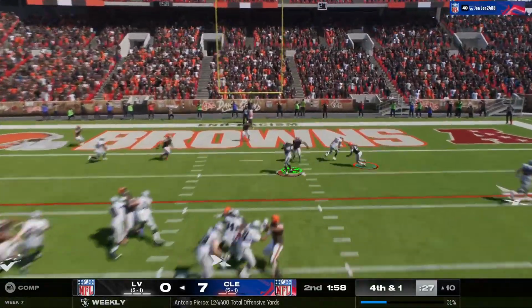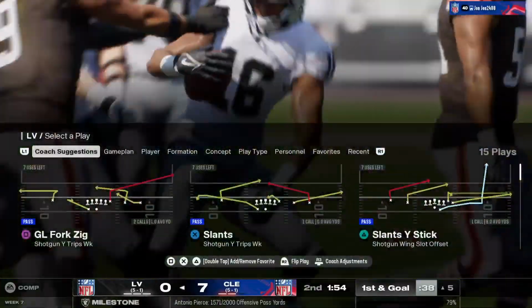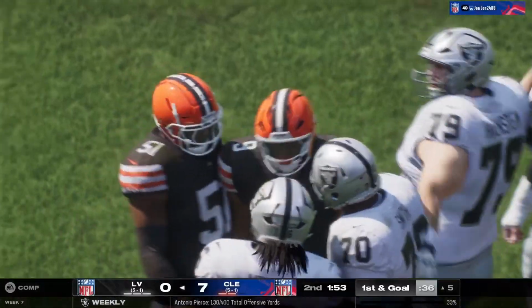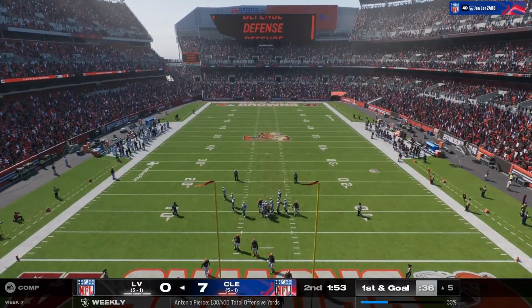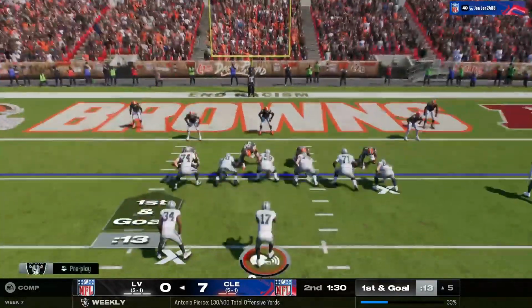Trying for it with Penix. He finds him beyond the marker. And that play is brought to a halt, they're going to say, at the 5-yard line. They come through with 6 yards there, Brock, and they're rewarded with a new set of downs. This offense in position now. It's 1st and goal.